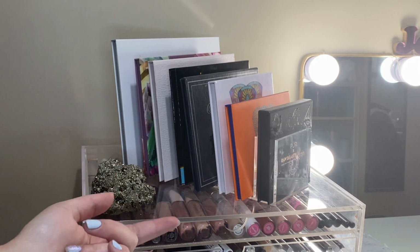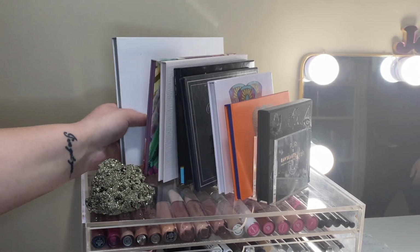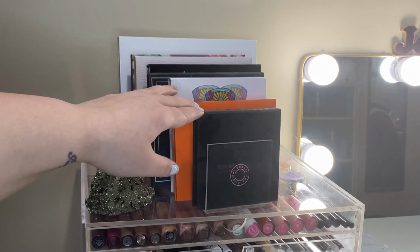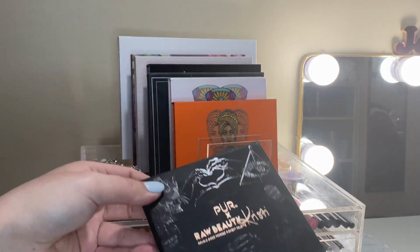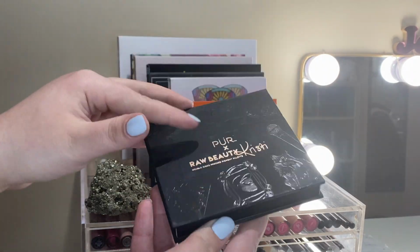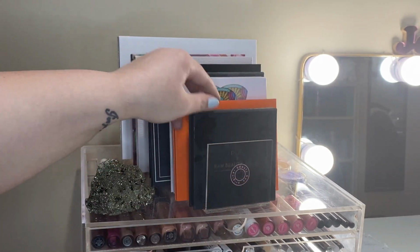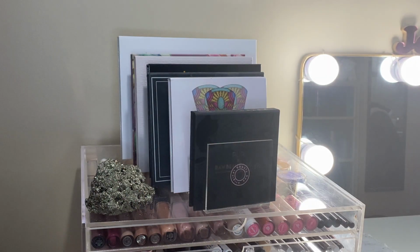So moving along into my babies, these are the palettes that I use the most often. They are at the top of my vanity. Starting off right at the front, I have my Raw Beauty Kristi X Pure palette. I do open up all of them, just to show you guys what they look like. But as you guys probably know, there's a colorful side and a neutral side to that one.